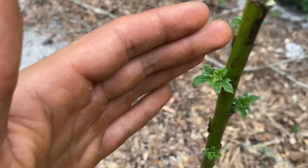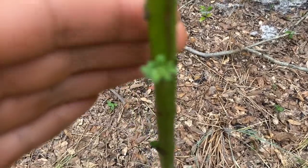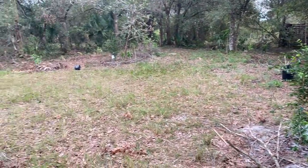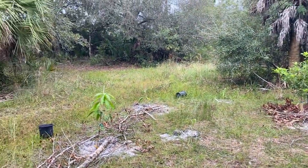As you see from the other day, my cuttings that I put in the ground for the Mexican sunflower are already taking. This is why I really love this flower, because it is very fast at reproducing. Look at that, already reproducing. So this is the back section, how it looks so far. As you see, it's going to be changing all throughout the years, the months, the weeks, as I just keep adding more and more.